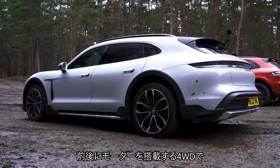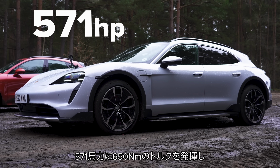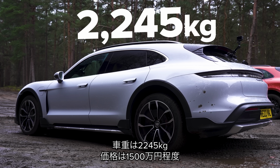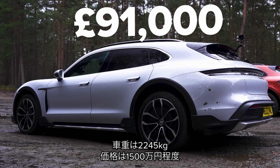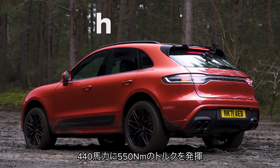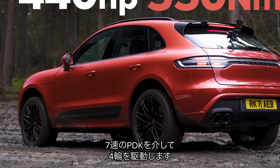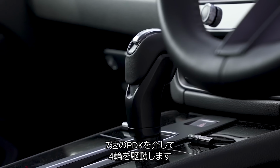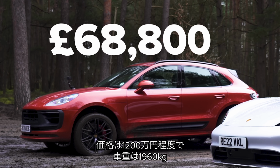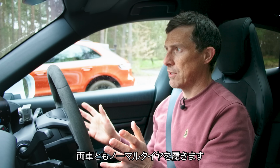Anyway, let me tell you about this Taycan 4S Cross Turismo. It has 2 electric motors, one on each axle, so you've got 4-wheel drive, and they put out 460 horsepower and 650 newton meters of torque. It weighs in at over 2.2 tons and it costs £91,000. That Macan, it has a 2.9 litre twin turbo V6, puts out 440 horsepower and 550 newton meters of torque, drives all four wheels via a 7-speed dual clutch automatic gearbox. That costs £69,000 and it weighs in at just under 2 tons. Both of these cars are on road tyres, so it's pretty fair.